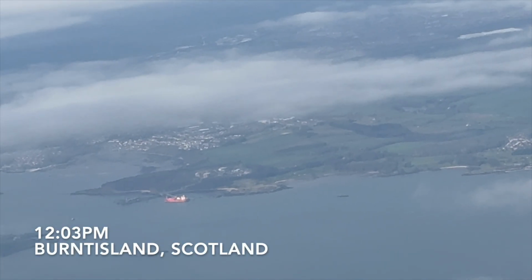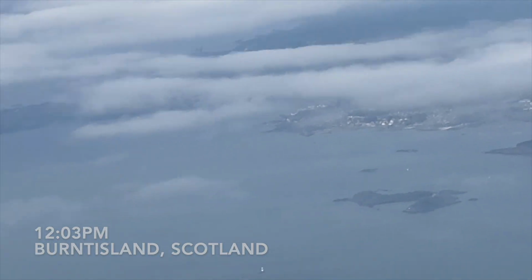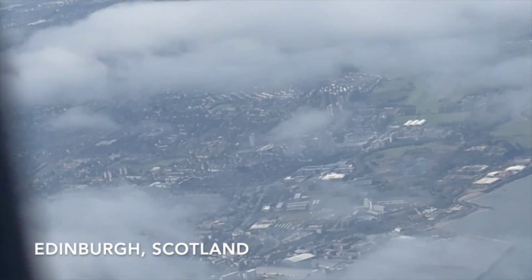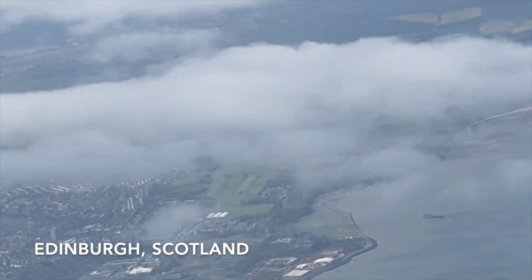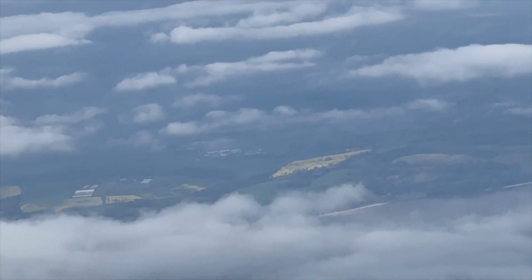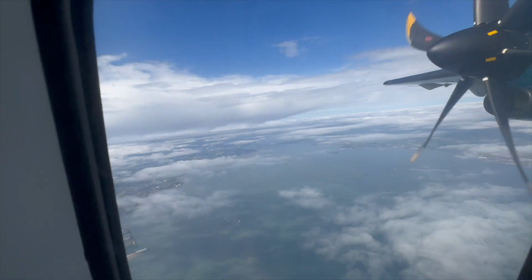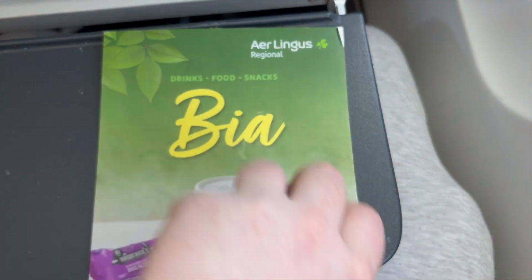Aer Lingus has a buy on board menu in every seatback pocket, featuring a fairly decent selection of drinks, alcohol and light bites. Unfortunately, no proper meals are available to be purchased, but then again, that would have been unnecessary due to the length of this flight and onboard kitchen facilities.